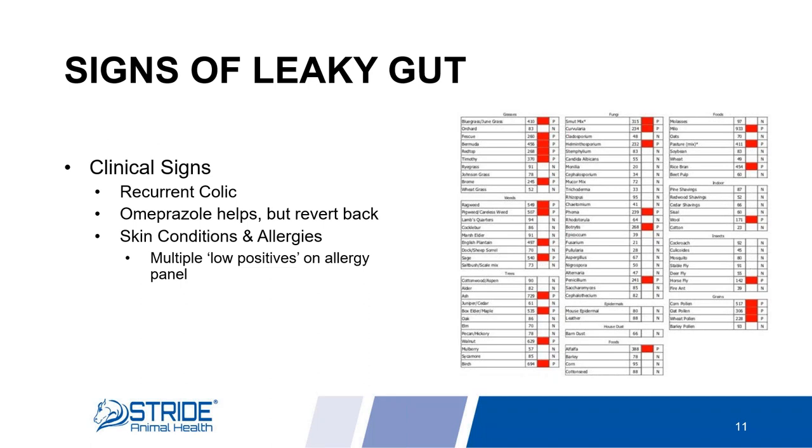And they look at me and they say, I need you to formulate me a feed that my horse can eat. And so I say, all right, let me look at the allergy panel. Let's see what's going on. And when I take a look at the allergy panel, almost every time, all of those red marks that they see that are testing as positives are what we consider these low positives.